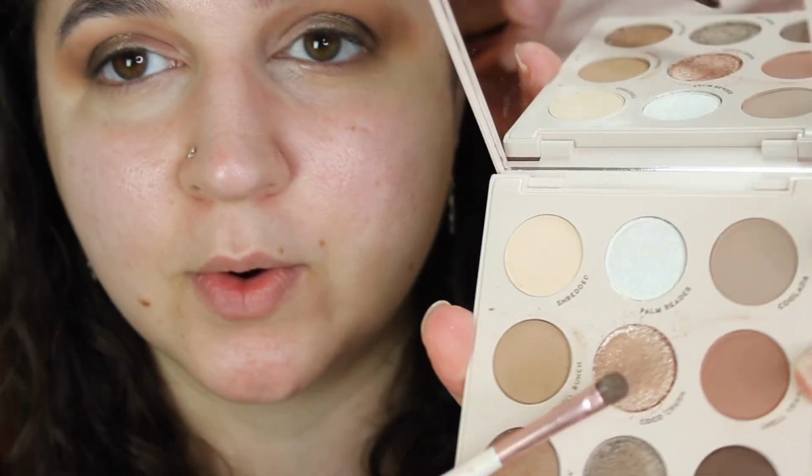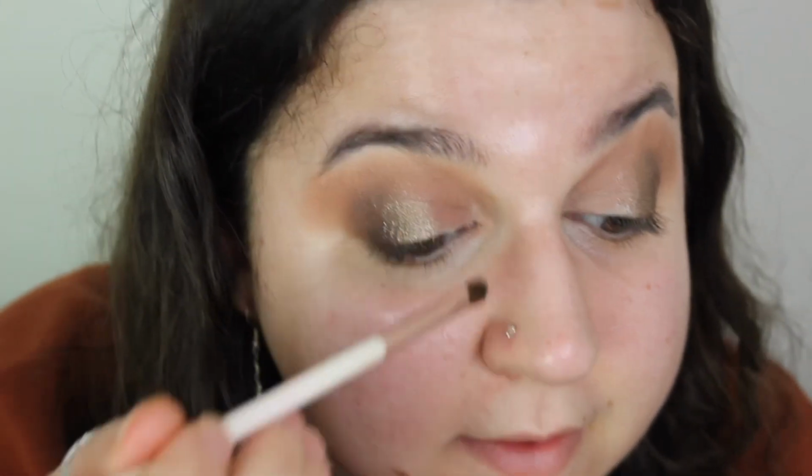I must admit, these aren't the most pigmented glitters or shimmers I've used in a Colourpop palette. So the next one is Cocoa Crush in the centre, and I want to put that on the inner portion of my eyelids. This one's a very crumbly eyeshadow.